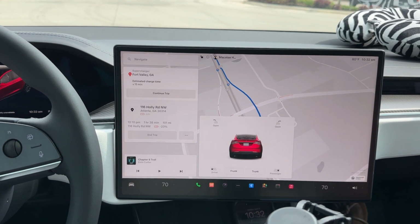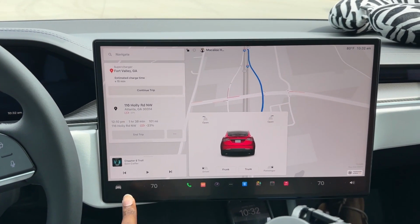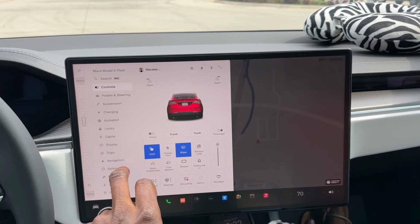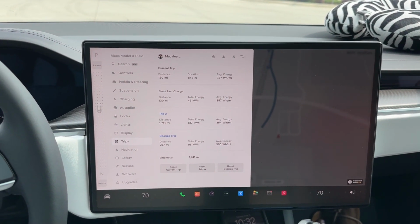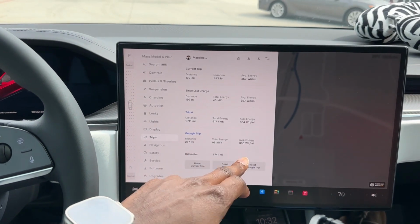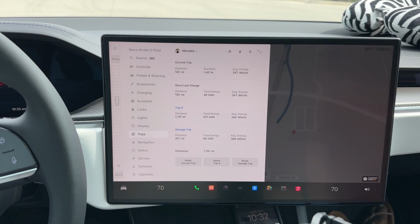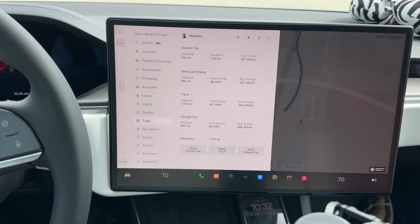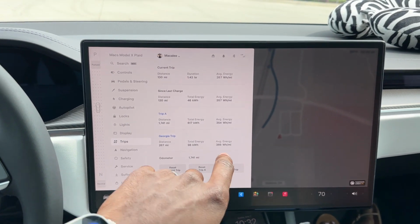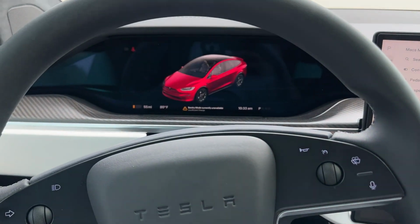Alrighty guys, we are at the third and final stop. Fort Valley, GA. Says we're supposed to charge for about 15 minutes. I'm probably gonna overcharge. Let's see, trips. That last leg was 130 miles, hour and 43 minutes. Overall, again, this doesn't count the first leg, 366 watt hour per mile, 98 kilowatt hour. So definitely more efficient as we got further along the drive. As you can see, even this one was really good, 357. So yeah, gonna go ahead and charge up.